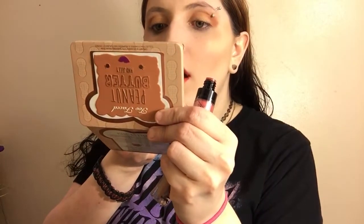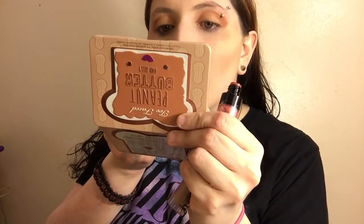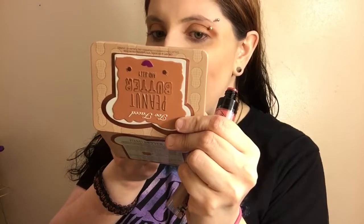I'm taking my time here because I mess up really easily. Okay, so this is Coral Corruption. It did not take long to dry. It's not too sticky. It is a little bit, but you know, not where it's like, why are my lips so sticky? So it's not dreadful. At least for me anyway.